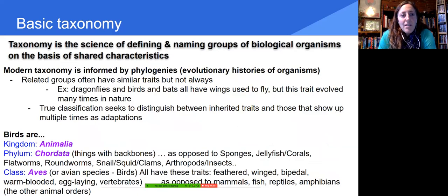So modern taxonomy is really informed by phylogenetics. And what's that? That's information about the evolutionary history of organisms, so how things are related. For example, humans, we share a common ancestor with chimps, so that's our closest relative. We share 99% of our DNA. Back in the day, we didn't know about genomes. We didn't have all the information that we have now. And so people organized animals and plants and other life based off of their traits. And some traits are informative of if you have a shared evolutionary past and others aren't.